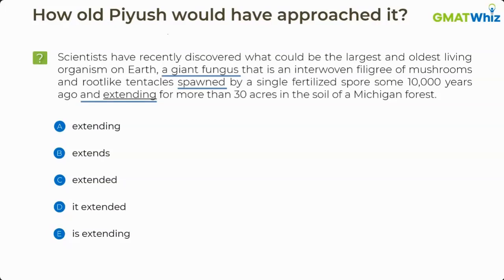So when I was a student, I learned the splits approach, and it was like, wow, this is great because it helps me save time. I can just look at the differences in the option choices, see what the differences are according to grammar. From the grammar perspective, I can make a call between what is right and what is not. That is what I learned. And again, this is the second approach that old Piyush used. New Piyush has used a different approach, which I'll talk about later.